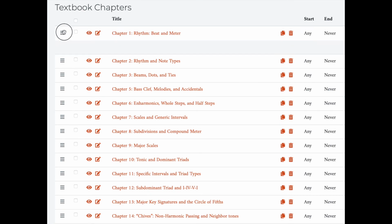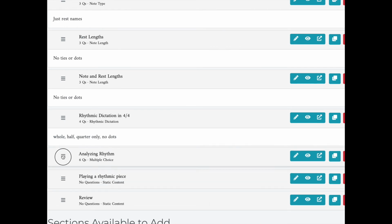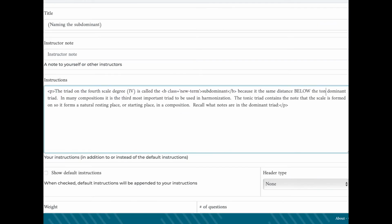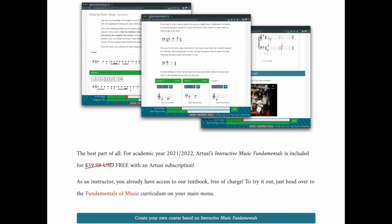Want to reorder chapters? Go ahead. Rearrange passages from the textbook? Just drag and drop. Think of a better musical example? Embed your own. Disagree with the authors? Change the text. Artusi's Interactive Music Fundamentals is the best way to teach music in the 21st century.